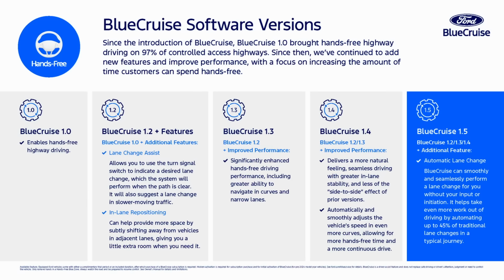1.3 is just more refinements in all of the features of BlueCruise so that it feels better, more natural, smoother. And basically, 1.4 is another increase in how it feels for doing BlueCruise hands-free. Basically, the highest version you can get on the Mach-E is 1.3, but Ford is rolling out 1.4 to some other Fords right now. I think the Ford Explorer 2025 may be getting BlueCruise 1.4. I'm not really sure. I just know that the max that you get on the Mach-E officially is BlueCruise 1.3.